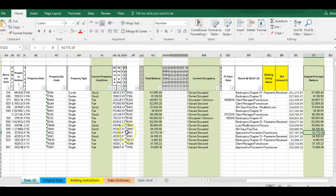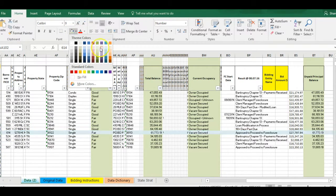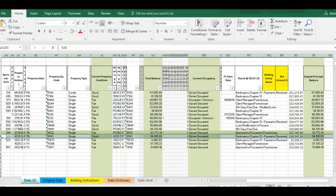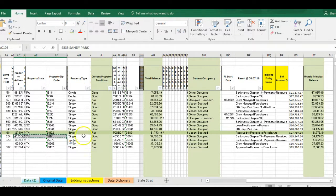I come over here, this home's in Tennessee, so I would put this to a little darker green. Green is kind of my go-to for: does this property seem okay, and do I want to do some more due diligence on it? So I grab the next one, do the same thing all over again. I'll pull that up shortly, and we'll take a look at that one as well.